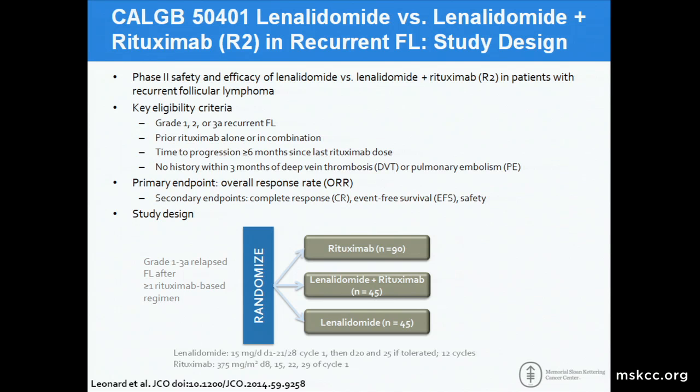CALGB 5401 was a 3-arm study, and I will take blame for this 3-arm study. This was for relapsed refractory lymphoma, and I insisted that we have this rituximab arm because rituximab, by the time this study was launched, was a standard first-line treatment. So we didn't actually know what single-agent rituximab would do in the relapse setting. This study was open for a year, and like 7 patients went on. It was open for 18 months, and 9 patients went on. And then we decided to close this arm, and in about a year, we finished the study.